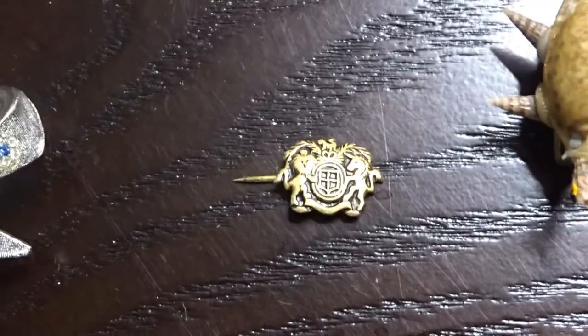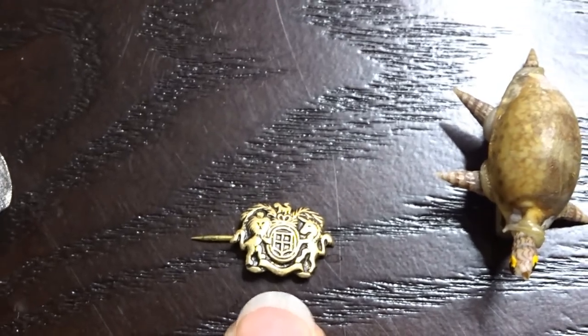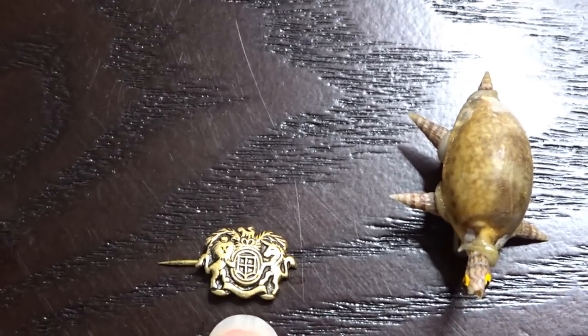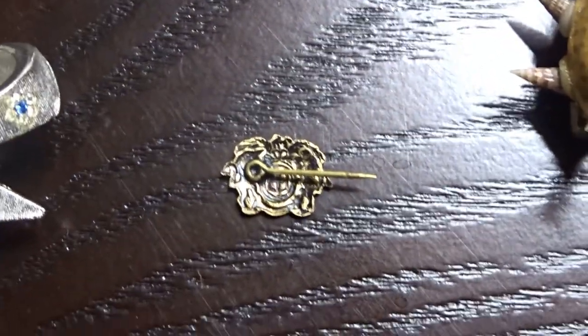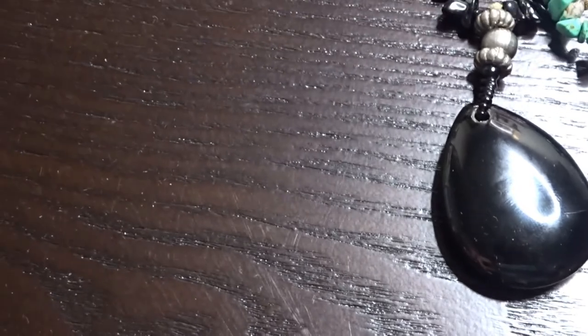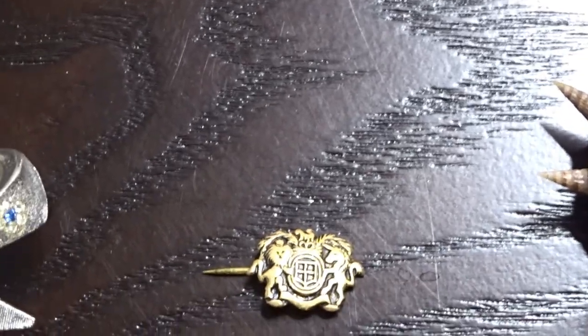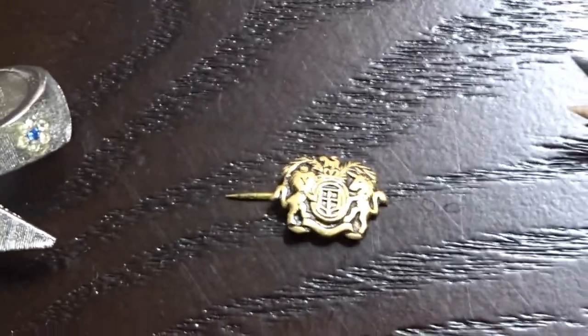I'm not sure exactly what this is. If anybody happens to know, it is tiny. I mean, you can see from my nail. It's probably the length of my nail across, which might be 7/8 of an inch. I can tell it's old. And on the front of it, it has a lion with a coat of arms and a unicorn, which I believe is from Scotland, possibly. So if anybody knows anything about these, I don't know if it's gold. I'm going to have to test it to see whether or not it is. But that was, I believe, 50 cents.